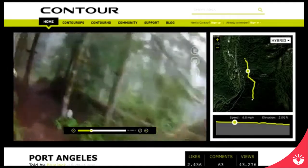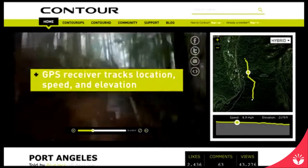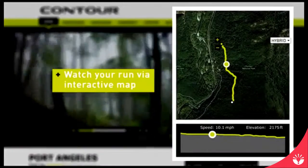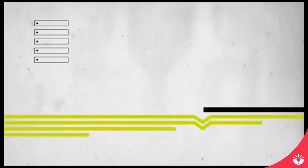Recording and tracking your stories just took one phenomenal leap forward. The Contour GPS captures your location, speed, and elevation while recording in beautiful hands-free HD. Watch your run via interactive map and video player that allows you to see and control the action.